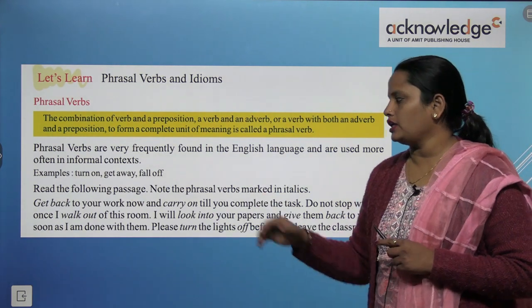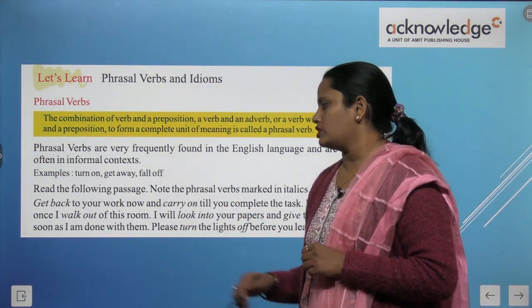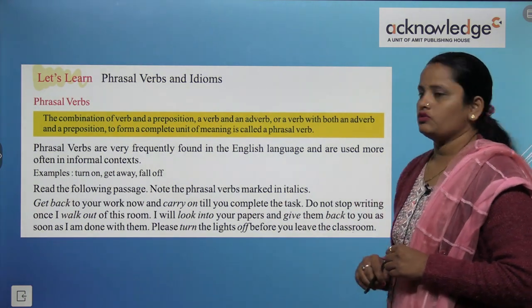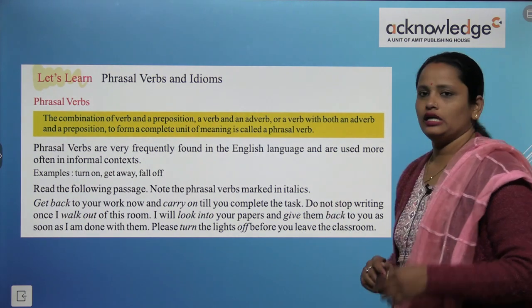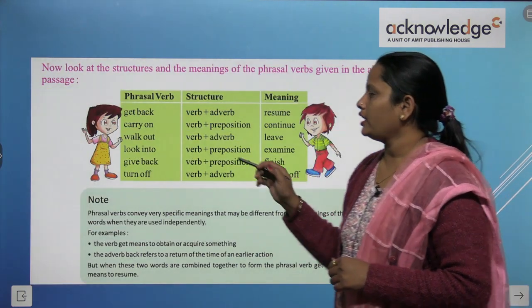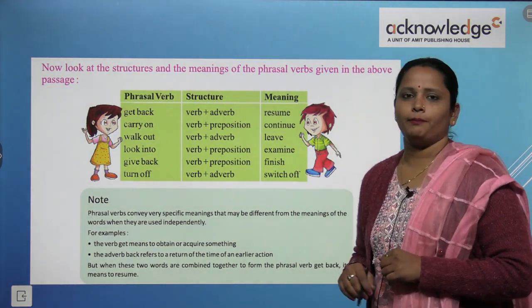Do not stop writing once I walk out of this room. I will look into your papers and give them back to you as soon as I'm done with them. Please turn the lights off before you leave the classroom. So teacher is instructing something to their children here. Now look at the structure of the meanings of the phrasal verbs given in the passage.